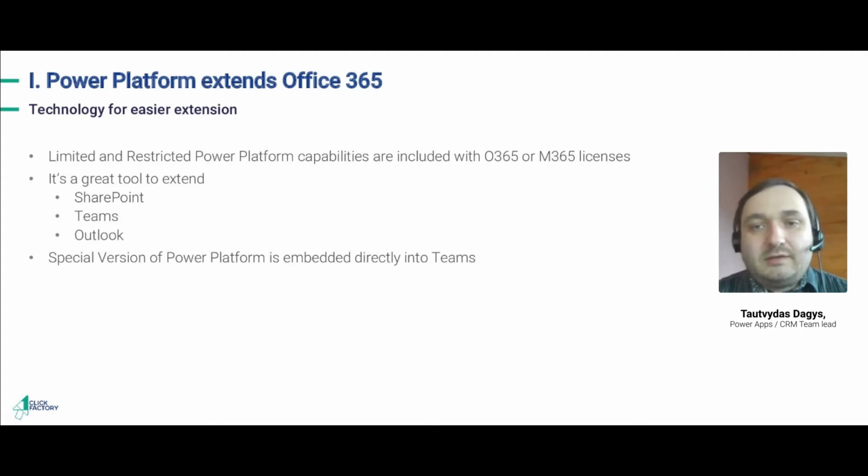And if you are a SharePoint developer, or you are planning to extend SharePoint or help customers adopt SharePoint, it's a really good tool to use, because it's great low-code technology. You can embed and automate lists. You can use Power Automate, all the approval mechanisms from Power Automate. It can help you extend SharePoint. The same with Teams.